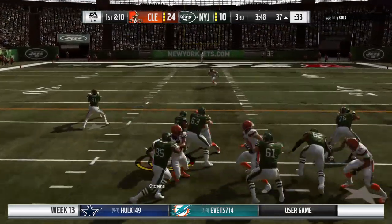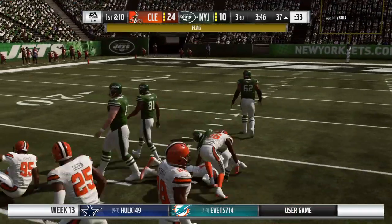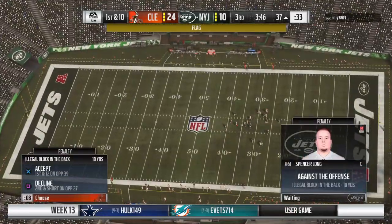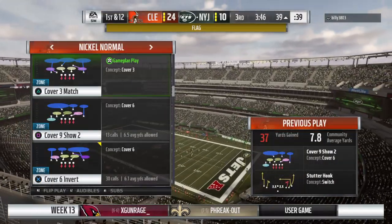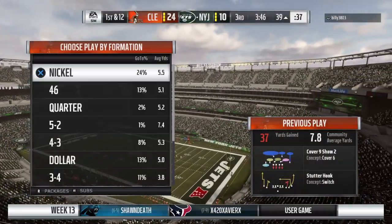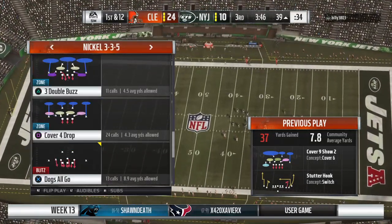A handoff. It's Mark Ingram. He gets away from one. And he's going to be taken down here with a penalty flag on the field. So a decent gain, but all for naught on the penalty. It's too bad, isn't it? They were feeling pretty good about it. The only people celebrating, the guys who just gave up that play.